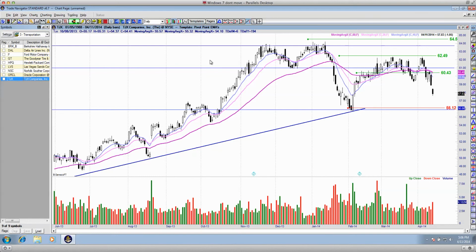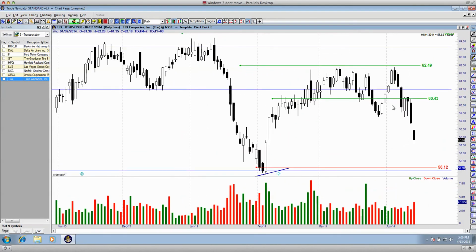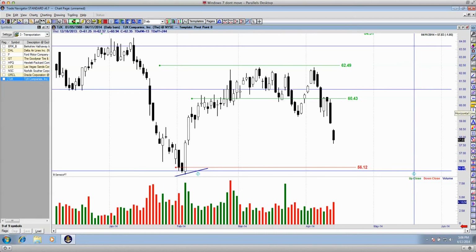Finishing off with TJX. This is one of my favorite trades from last week. Very profitable trade for us. Entry was right here, right at this support level. We had two nice little licks or lower wicks down here. You saw the bearish candlestick on Thursday and you've got the continuation on Friday. Ultimate target 56.12. If you're in it, congratulations.